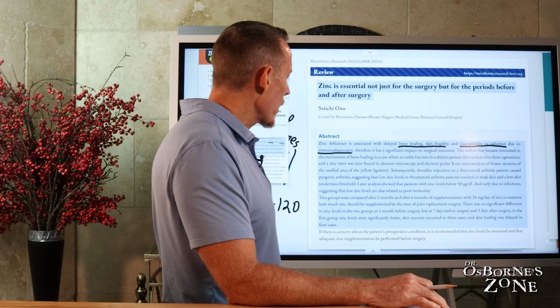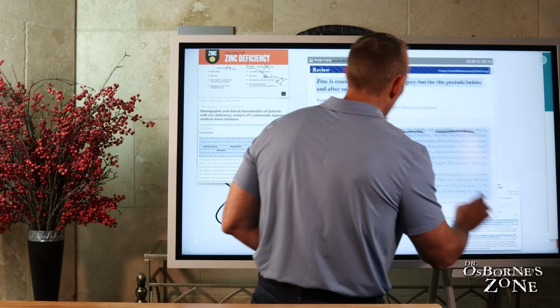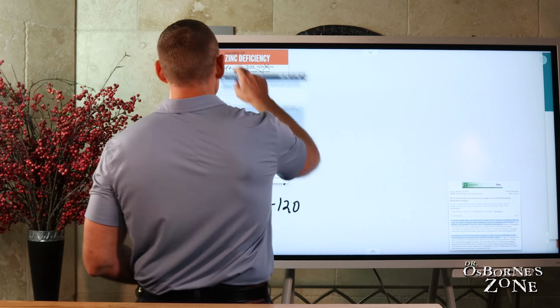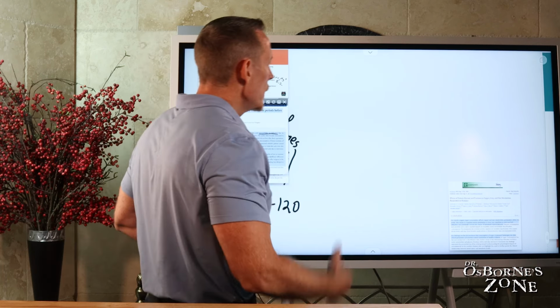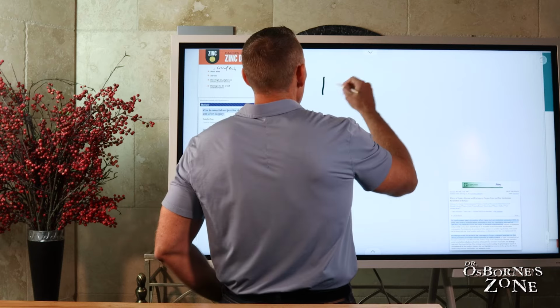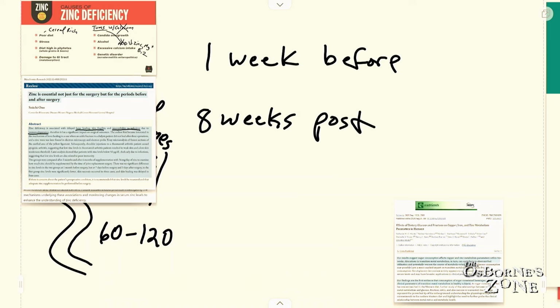So this is where it's really important when you're thinking about supplementation with zinc. Maybe you have a pre-scheduled surgery coming up. Hopefully it's pre-scheduled and not an emergency. That's terrible, but at least 1 week before, and I recommend 8 weeks post, as well as during. So if you're in the hospital, take your zinc with you.